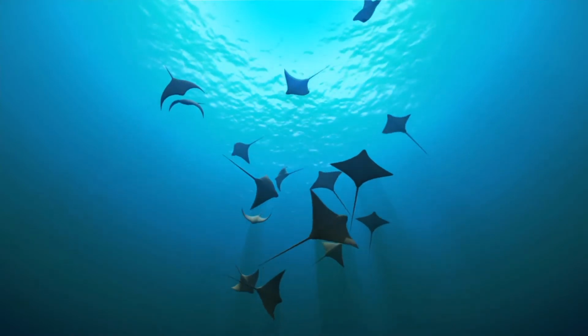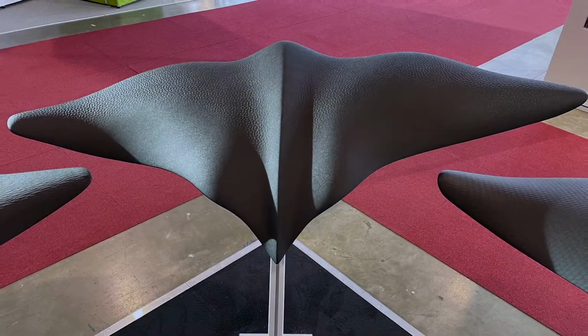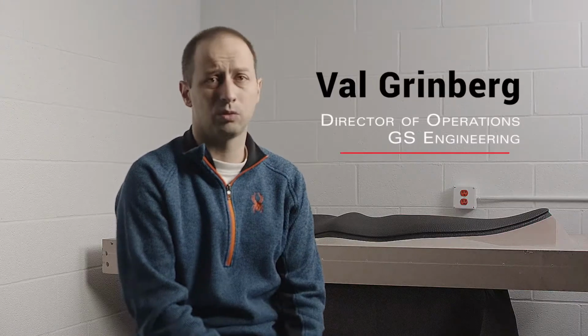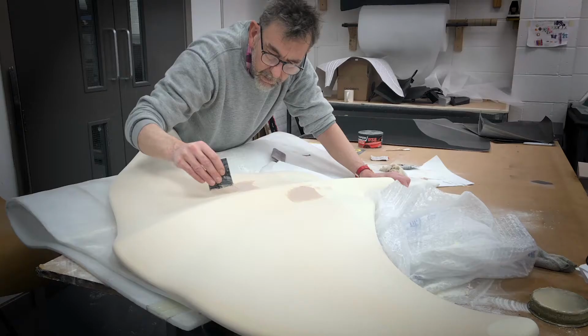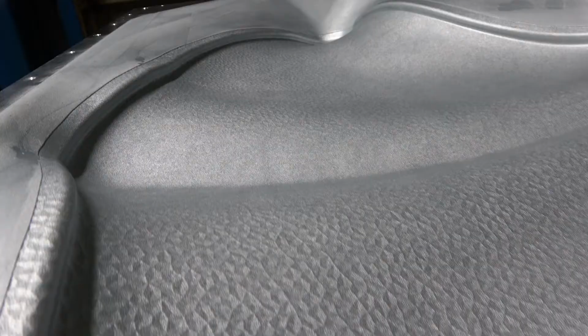This is the Manta project. In the design step, we created a grain called Penta. And then during the verification step, we actually made this model that you see behind you. And what that allowed us to do is really look at the grain and see how it behaved versus the actual shape and geometry from this model, where we can now make parts and make those parts in mass production.